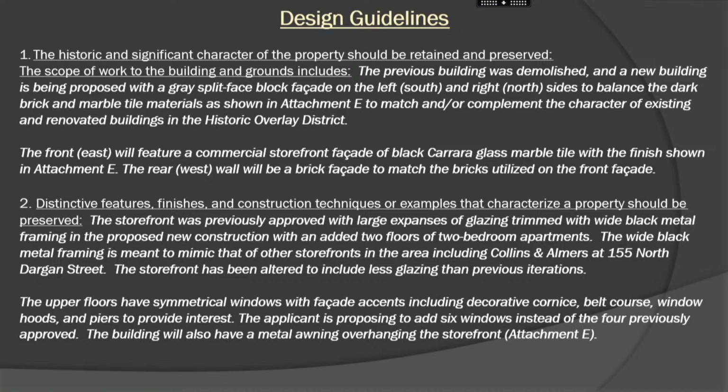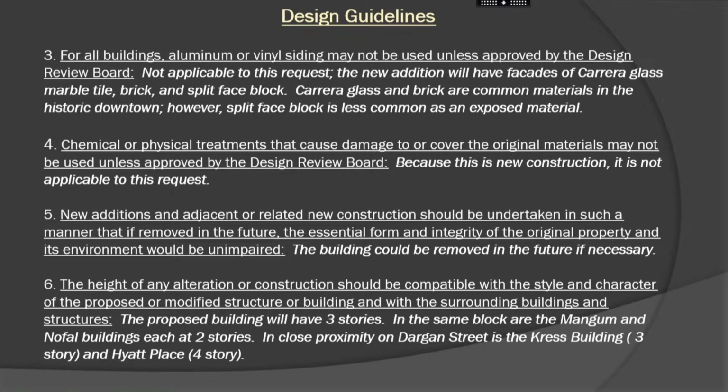Distinctive features. The storefront was previously approved with large expanses of glazing trimmed with wide black metal framing, which has changed a little bit. The wide black framing is meant to mimic that of other storefronts in the area, including Collins and Almers at 155 North Dargan Street. The new storefront does have a little less glazing in the windows. The door does have a little more glazing, so it's sort of a trade-off. The upper floors have symmetrical windows with facade accents to provide interest. And the new proposal will have a metal awning over the storefront.